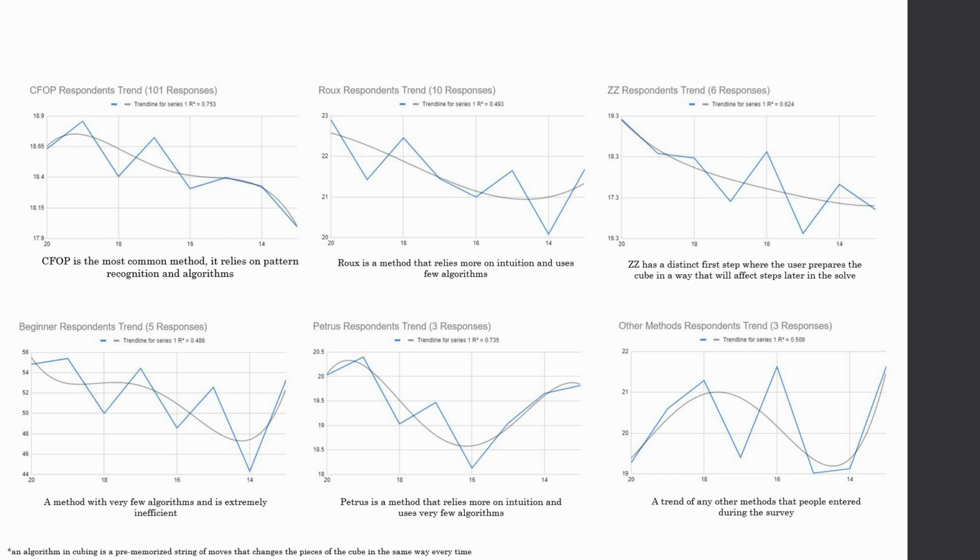But basically, even though Roux and ZZ don't have as many people by a lot, it doesn't seem like your method is going to affect you as much. So I'd want to say that scramble distance isn't discriminatory to method. No matter what method you're using, you're still going to get similar trend lines and similar downward trends with other methods.